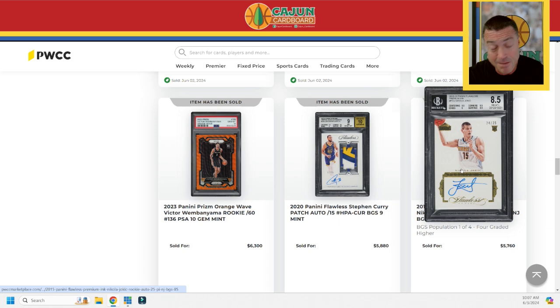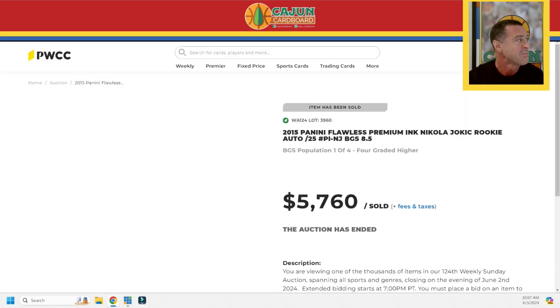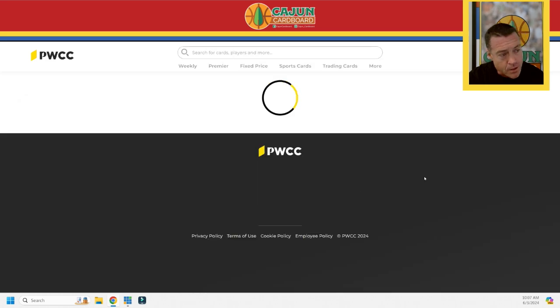Coming up, this is a card, this seems cheap to me, okay? I don't own a single Nikola Jokic card, so I have no dog in this hunt. This is a premium product. It's flawless. It's an on-card autograph. It is a BGS 8.5. I'm assuming it's a 10 for the autograph on the back. I guess we should look at that because it's a pretty important card. 10 for the autograph. Okay, good. We got that.